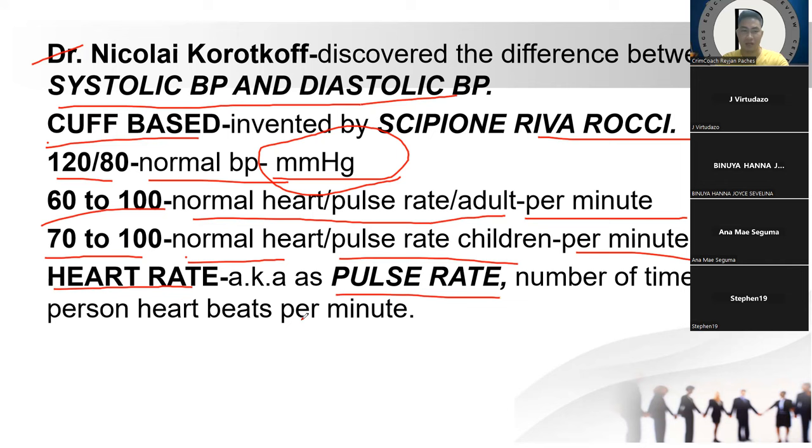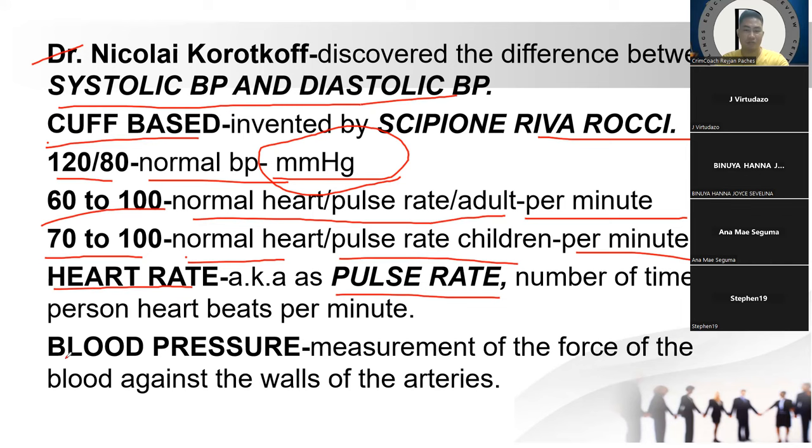Ang blood pressure, that is a measurement of the force of the blood against the walls of the arteries. Kaya nagkakaroon tayo ng blood pressures. Kaya kapag masyadong mabilis, it will cause you to death.